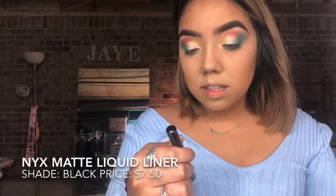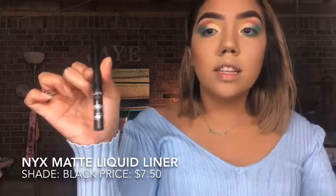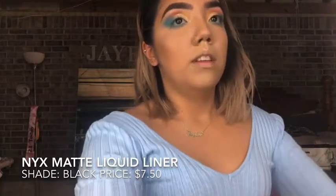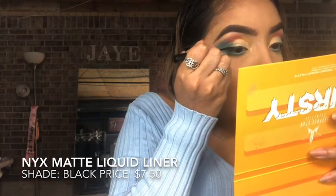You guys wanted me to do a wing eyeliner, so I'm going to use the NYX Matte Liquid Liner. I think this is the shade black. Yes, this is the shade black. Looks like this. Hopefully you guys can see me when I do this. So I'm just gonna do a wing.